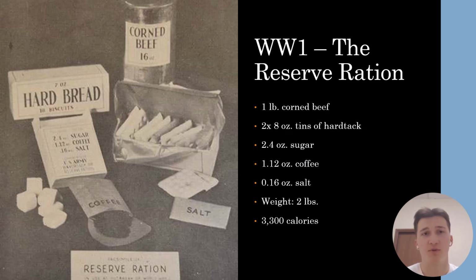The reserve ration was individually packed and could feed a soldier when field chow from the cooks was unavailable. It consisted of a 1 pound can of corned beef, two 8-ounce tins of hardtack, sugar, coffee, and salt. Weighing around 2 pounds and providing 3,300 calories, soldiers considered it satisfying, but not practical due to the packaging and cylindrical cans. The tins were needed to protect the food against the nastiness of trench warfare, gas attacks, and vermin.